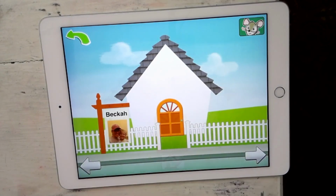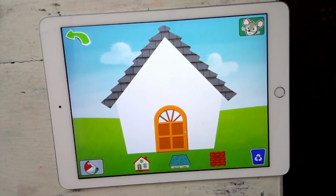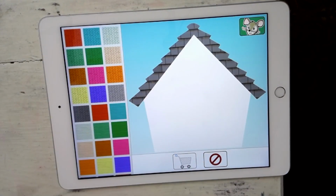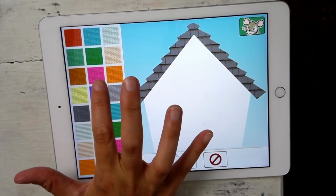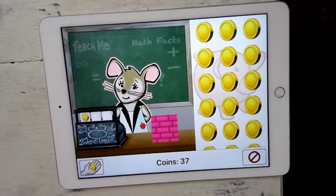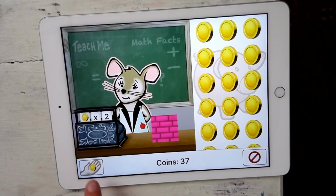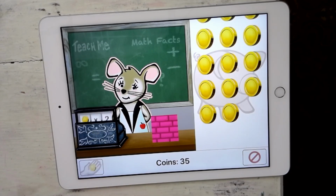Okay, here's mine. And I'm going to put this kind of roof on it. Different. And I'm ready to purchase it. That will be 2 coins. Pay. Thank you, and come back soon.